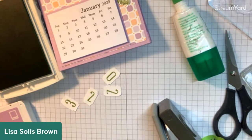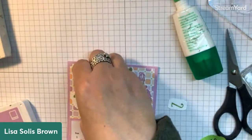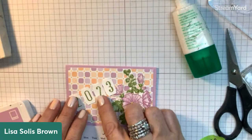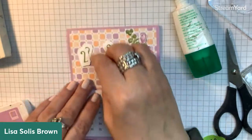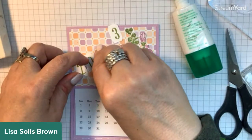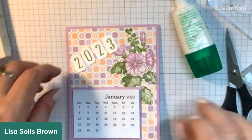All right, there we go. So let me see. I'm just going to arrange those like this. You don't have to put the year if you don't want to, but I'll send you the punched basic white pieces in case you just want to write it, or if you have the stamp set. I don't want to cover up that flower. How do I do this? Oh, I'm going to angle it. I'm going to start here. There we go. That's pretty good. It covers part of the flower, but that's okay.